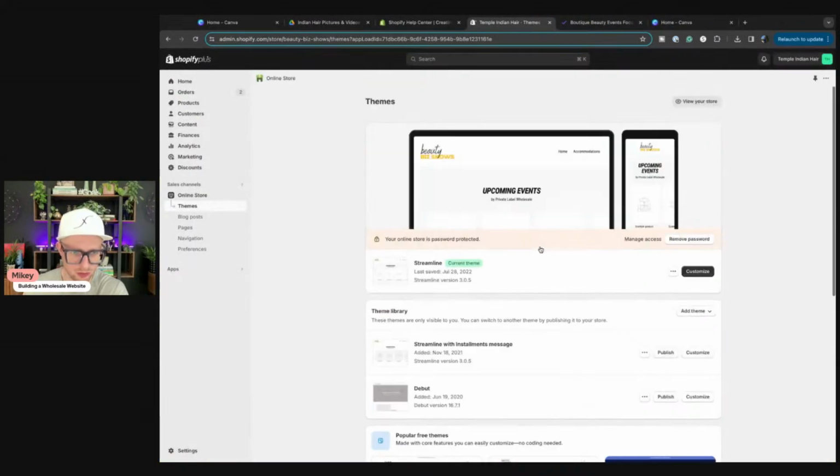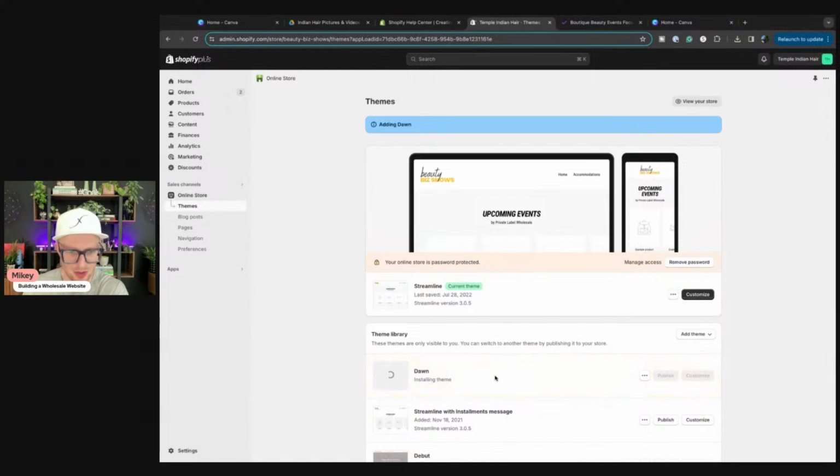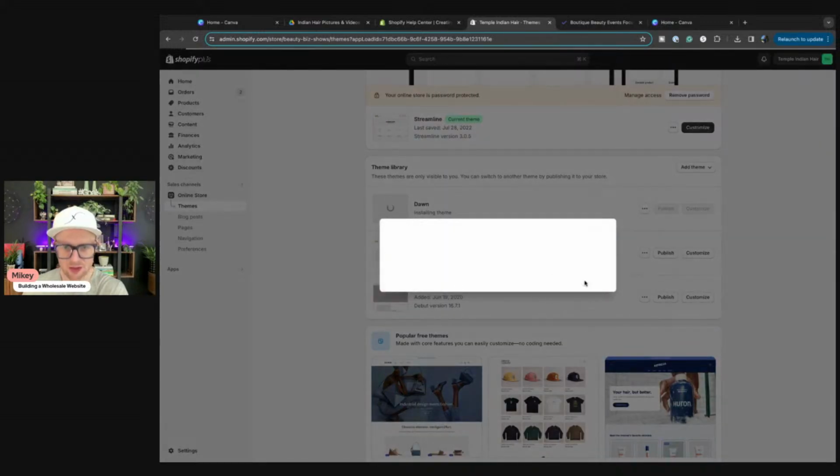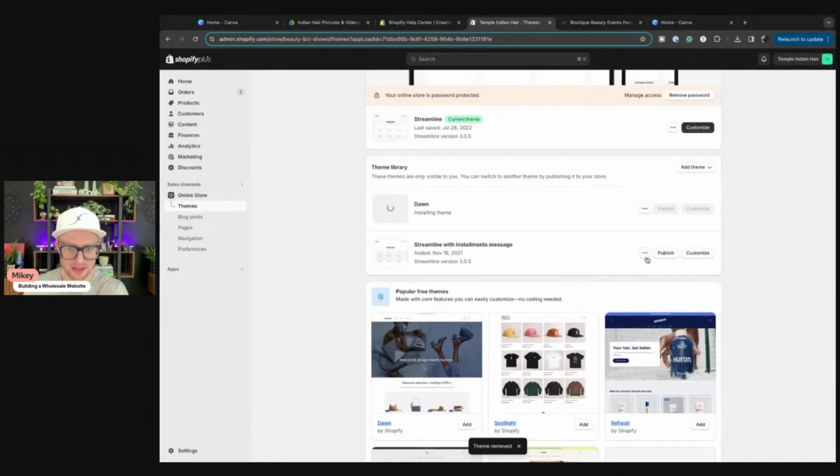So what you're going to do, if you want to update your theme, is install the Dawn theme here. While that's installing, we can delete these old themes, because one thing you don't want is a bunch of additional themes in your site. It can get a little bit messy.